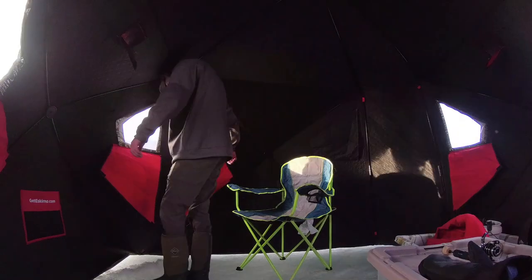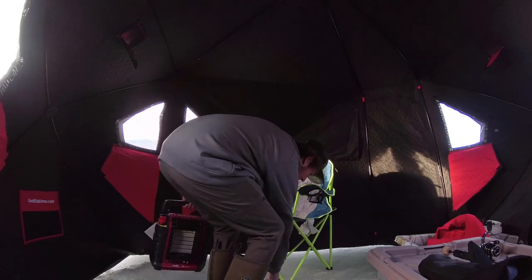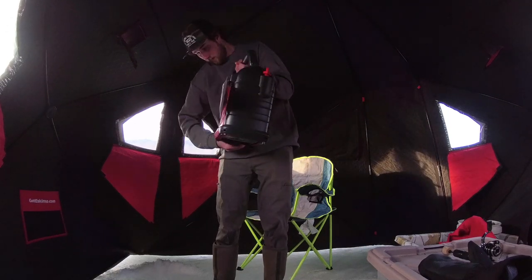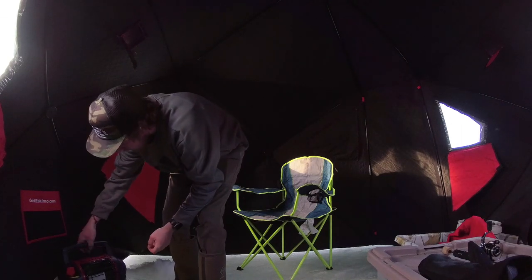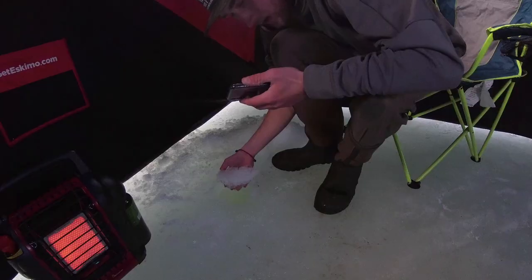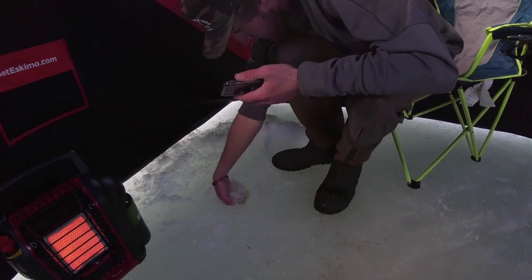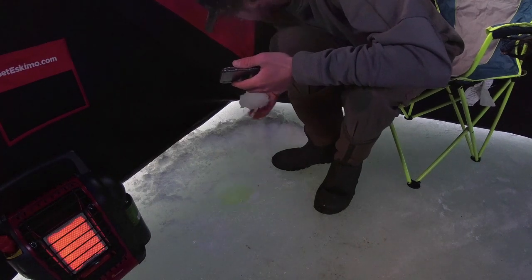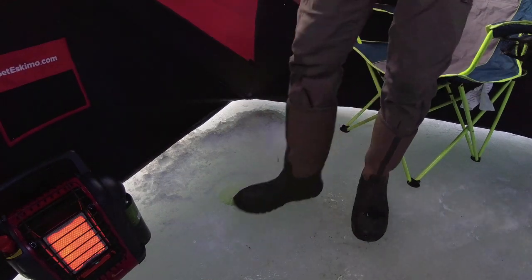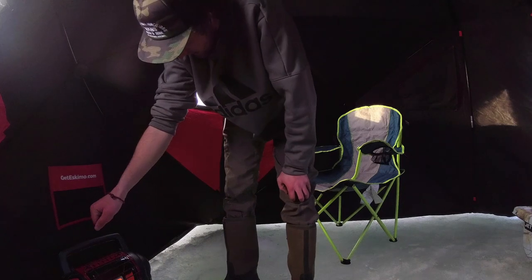Get her all cleaned up a little bit. Nothing wrong with hand scooping a hole when you forget to scoop. Damn, that's cold. Cold water. Kinda can't feel my hand anymore. Take a break from that. I think it's clean enough.